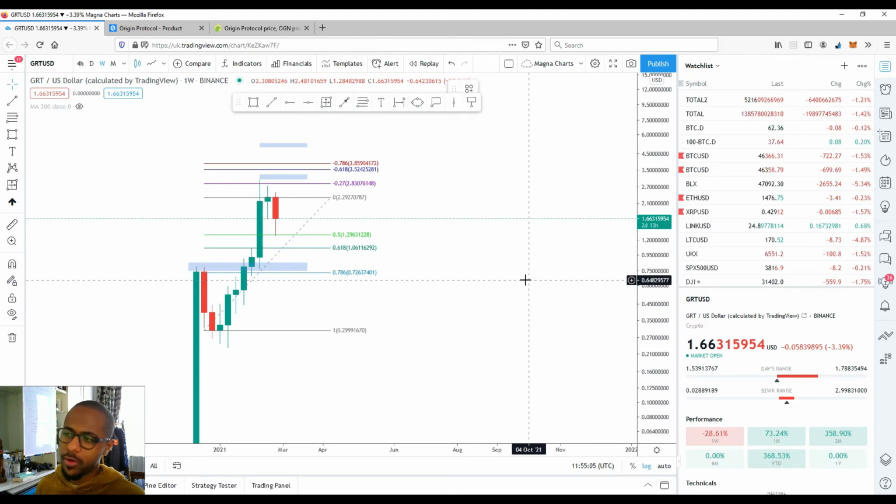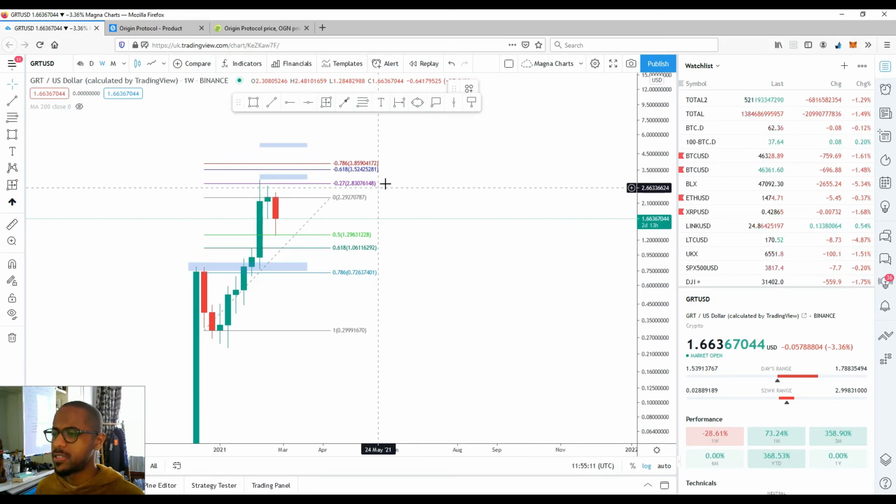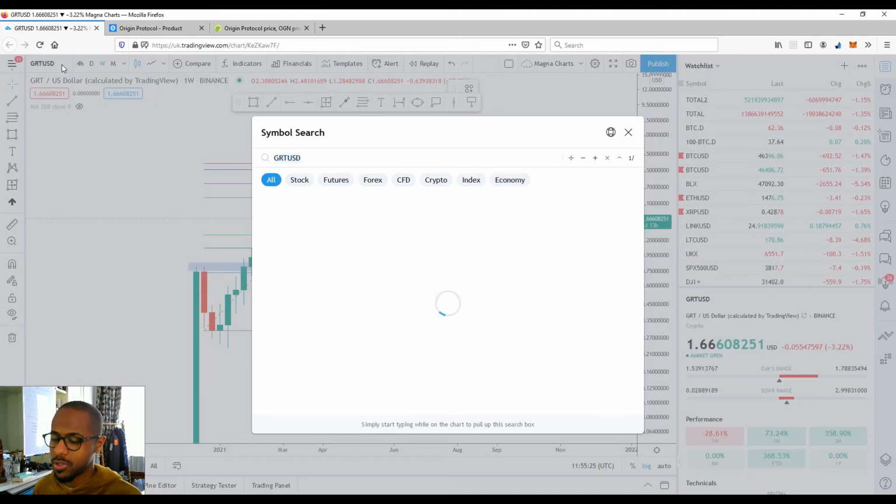Now, one thing I do want to admit is that not all predictions will come to fruition. I had a Fibonacci plotted before that did not come true. It is what it is. You take the loss, you carry on. So moving on from that, we will look at Origin Protocol.